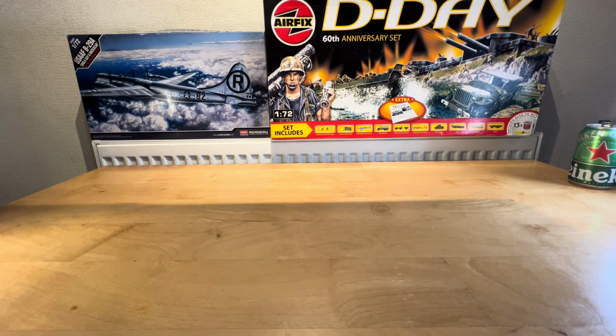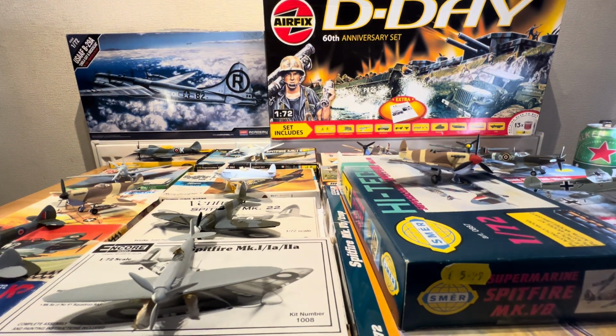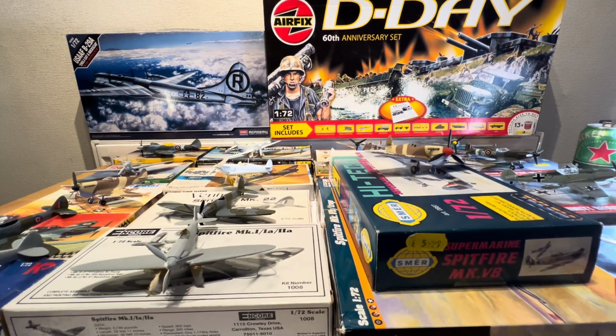This set we have here is basically an accumulation of the first aircraft that I built. I called these my dirty dozen, as they were a bunch of cheap vintage Spitfires that cost roughly £10 each on average. I built these basically because I was learning. I needed some kits just to practice on, and I largely have treated these as painting mules.